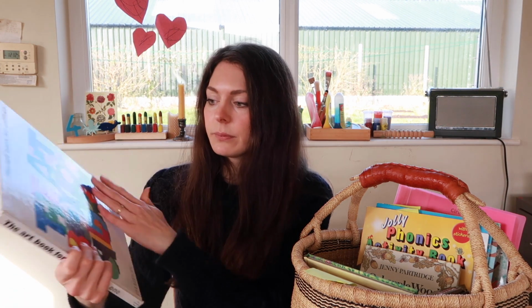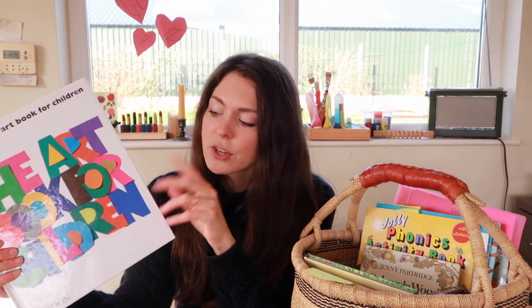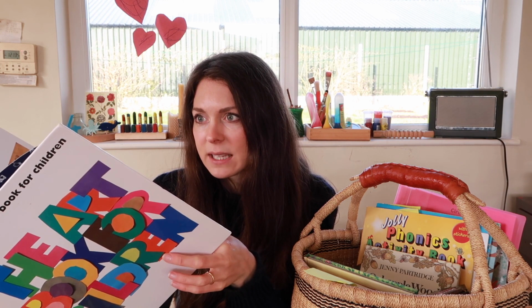So I'm excited to work with those whole series. The next book I got is actually out of print, I think. It's the art book for children by Phaidon. Now, the reason I chose this is I was really trying to find an art book that had nice big pictures of paintings, and I thought this one was one of the better ones I could find.